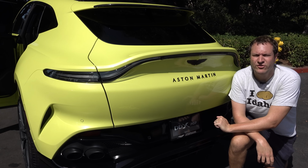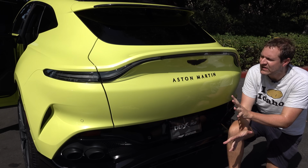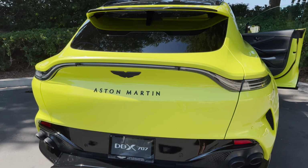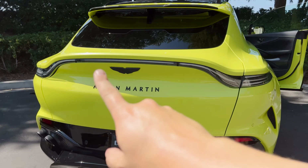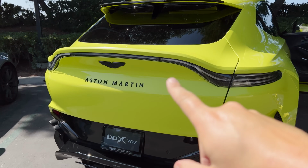And next up, I want to get into the cargo area, but before I do that, I want to talk about the rear end of the DBX, which is still a little unorthodox to say the least. You have this light bar going across the entire rear of the car, but it goes up in the center where there's this hump, and it certainly looks a little strange, very distinctive to the DBX.